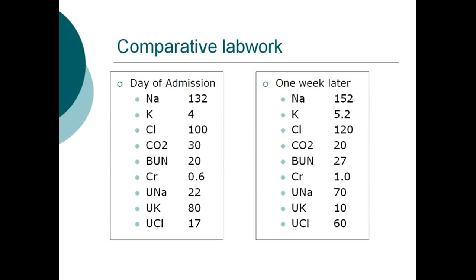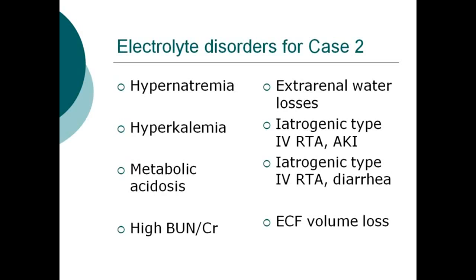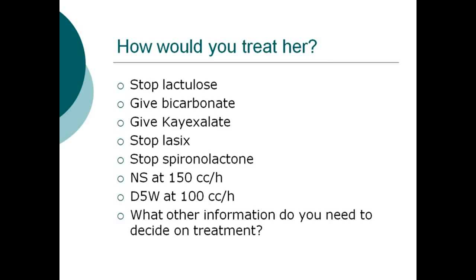Okay. So we've got hypernatremia due to extra renal water losses. We've got hyperkalemia, which is due to an iatrogenic type 4 renal tubular acidosis. A metabolic acidosis, which again is due to an iatrogenic, meaning this is due to the spironolactone. And a high BUN and creatinine due to extracellular fluid volume loss. Okay, so we have a variety of things that we're going to use to treat her. Okay, so is there anything on this list that you would absolutely say this is not a good idea?